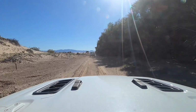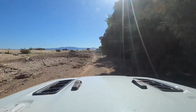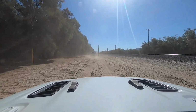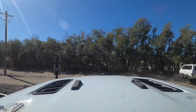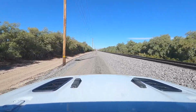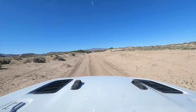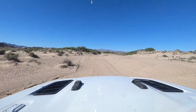So I knew where the Mojave Megaphone was. I could see it in the Onyx app. The only problem is I couldn't really figure out how to get there. So we drove around for about 2-3 hours just trying to find a way to get to the Megaphone. Now we could see roads and trails in the Onyx app, but a lot of them just kind of ran into the tracks and continued on the other side. So in the app it looked like a full trail, but in reality it was not.